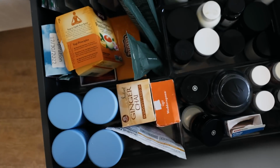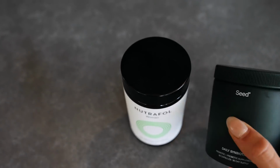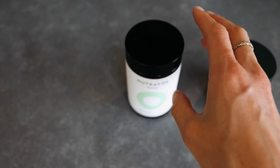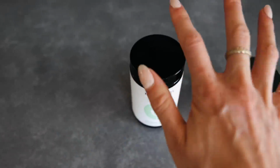So in my drawer here, I have all my vitamins. Because I have a super early morning workout, I'm not having breakfast before. So I'm going to have my Seed probiotics for overall gut health. Feel really good with these, and then Nutrafol hair supplement. I'm taking these in the morning.